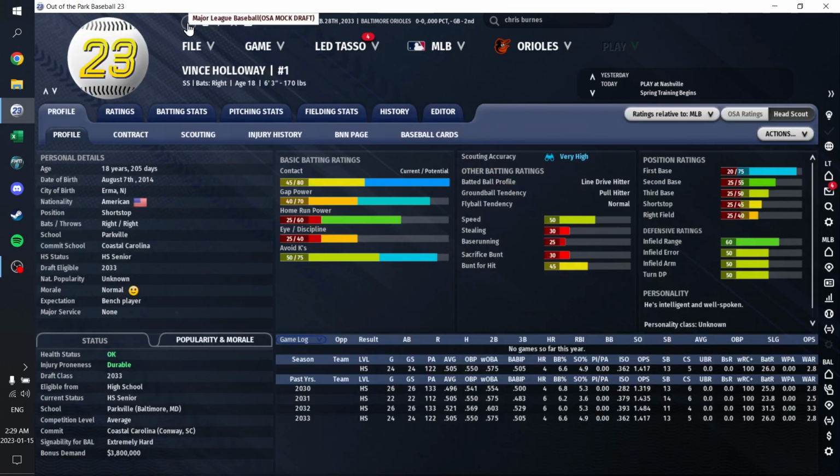Vince Holloway has one of the best hit sticks you'll ever see. The guy hit just about .500 every single year of high school. He hit 20 home runs over the 4 years, a couple stolen bases. Really, really high level second baseman. Probably there's a small percent chance he could grow into a shortstop, but you probably like him better as a high range second baseman.